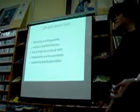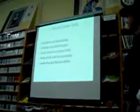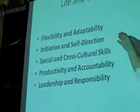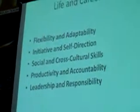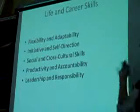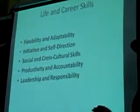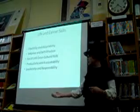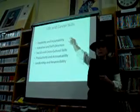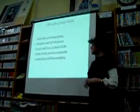Then finally we come to life and career skills. Finally, we're here. So all of that leads to flexibility and adaptability. And I think one of the things that's nice about using group work in classrooms is that it's a very easy way to add to flexibility, or at least practice flexibility and adaptability, because when students are engaged actively with each other, they have to learn to get along, because they have a common goal that they must achieve. There's a task that they're required to do by the end of whatever it is that you're having them do. And they learn flexibility and adaptability through those experiences.